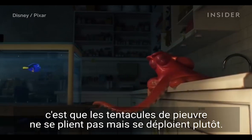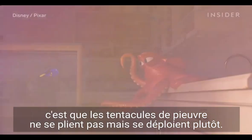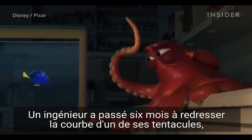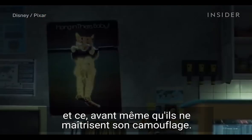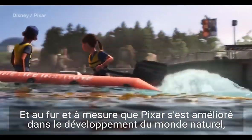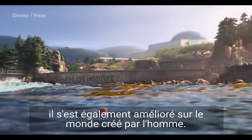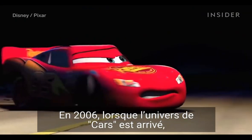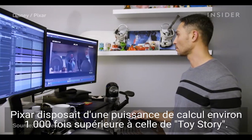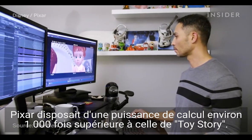One thing they discovered was that octopus tentacles don't bend, but almost unfurl. An engineer spent 6 months just getting the curve of one of his tentacles right, and this was even before they mastered his camouflage. And as Pixar got better at developing the natural world, it also improved on the man-made world. By the time 2006's Cars came around, Pixar had about 1,000 times the computing power it did on Toy Story.